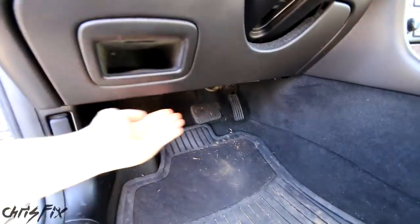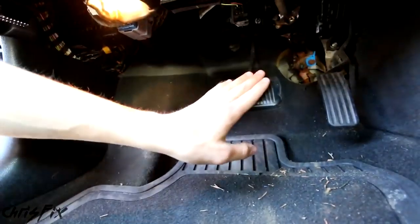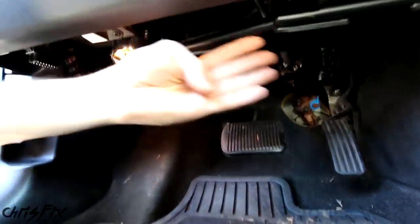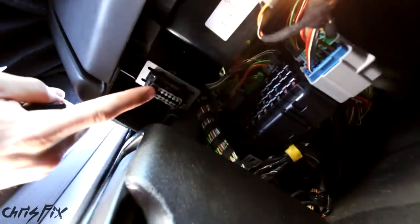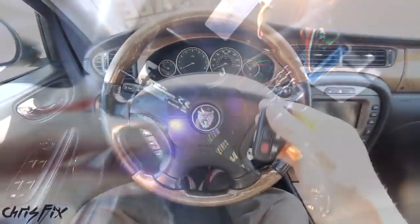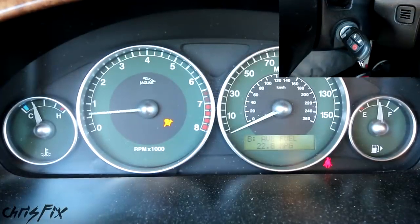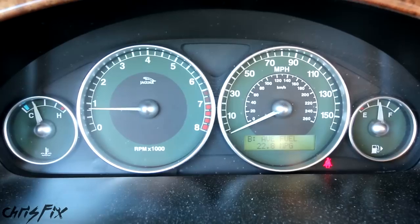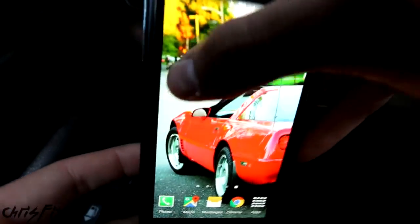Now, the OBD2 scan ports are typically under the driver's side steering wheel. There's the brake pedal. If we look upwards over here, it's going to typically be right under here somewhere. And then if you look over here, on these Jaguars, the scan port is right here. And we'll just plug this right in. We'll take our key and we'll start the car. Notice that there are no check engine, ABS, or airbag lights that are on, which is a good start. And then we'll go check out the app.